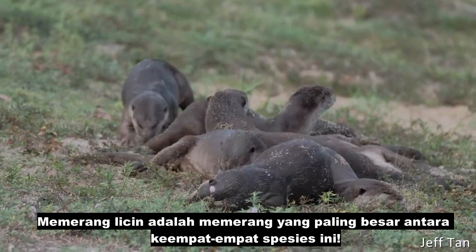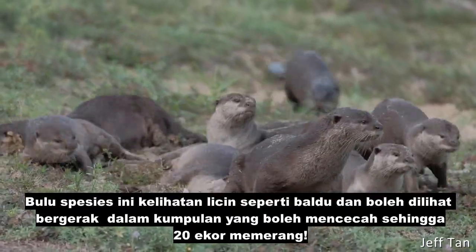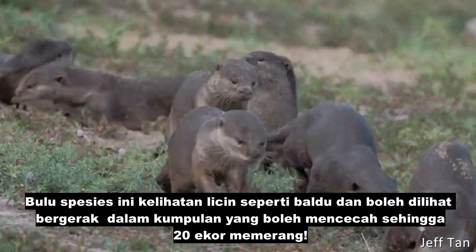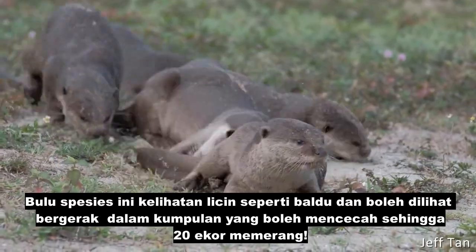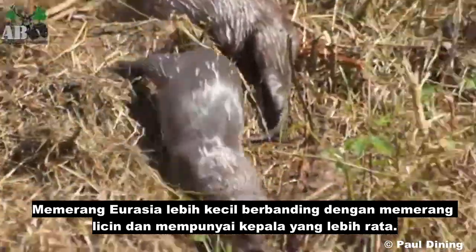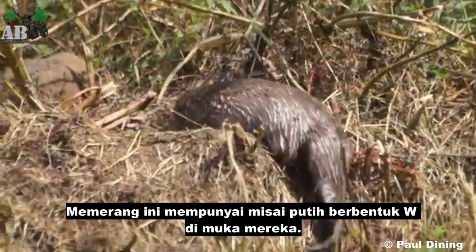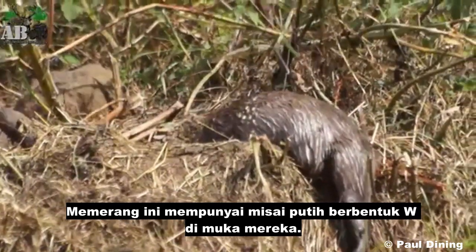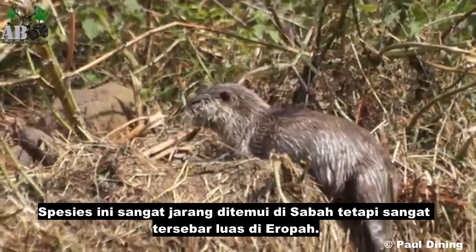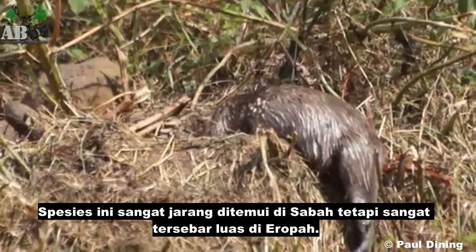The smooth-coated otter is the biggest among the 4 otter species. The fur is smooth and velvety, and it can be seen traveling in groups of up to 20 individuals. The Eurasian otter is smaller in size compared to the smooth-coated otter and has a flatter head. It has a unique W-shaped white mustache on its face. This species is very rare in Sabah, however, it is widely distributed in Europe.